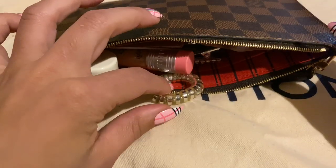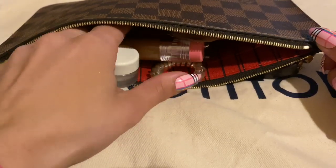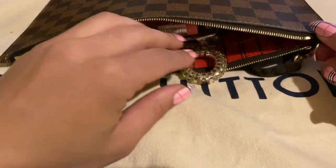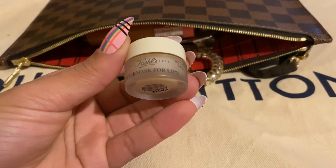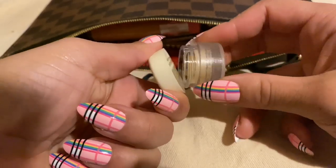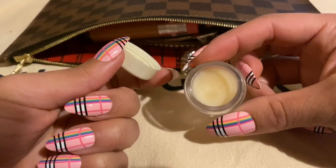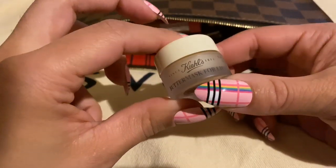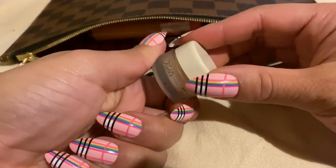And what else do we have in here? So this is the butter mask for lips, and I got this as a sample from Kiehl's. You just put it on your lips to keep them nice and moisturised, especially in the winter when the lips get extra dry. Yeah, Kiehl's is one of my favourite brands.